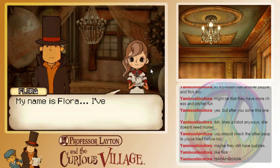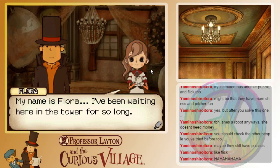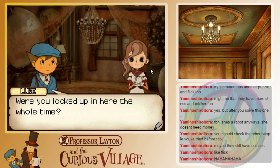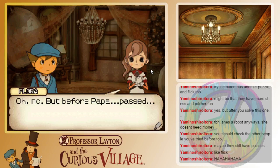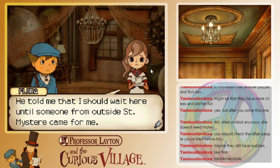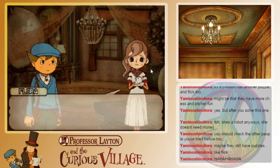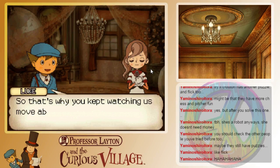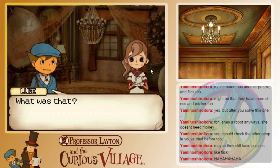Yes. My name is Flora. I've been waiting here in this tower for so long. Were you locked up in here the whole time? Oh no, but before Papa passed, he told me I should wait here until someone from outside St. Mystere came for me. Papa said that whoever came for me would be someone I could trust with my life. So that's why you kept watching us move about town. What was that?